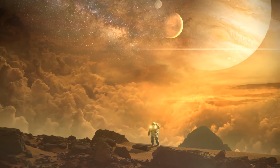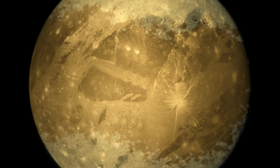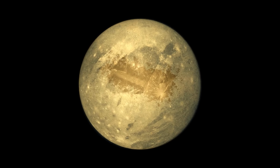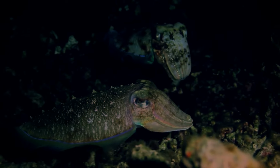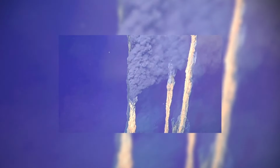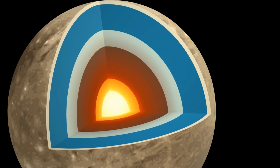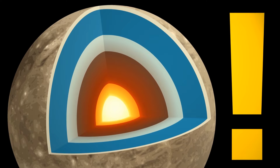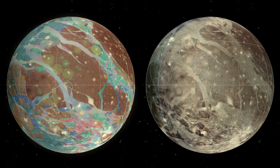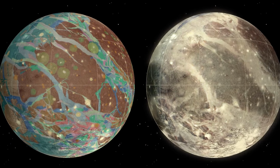But the ocean of Ganymede is so deep and the pressure is so strong that the water at the bottom is probably compressed back into ice. Certain forms of life in the deepest areas of our ocean survive thanks to geothermal vents that eject minerals. Since there's likely thick ice between the ocean and the core, this isn't the case with Ganymede. But the ocean there is salty, with multiple layers divided by icy sheets.